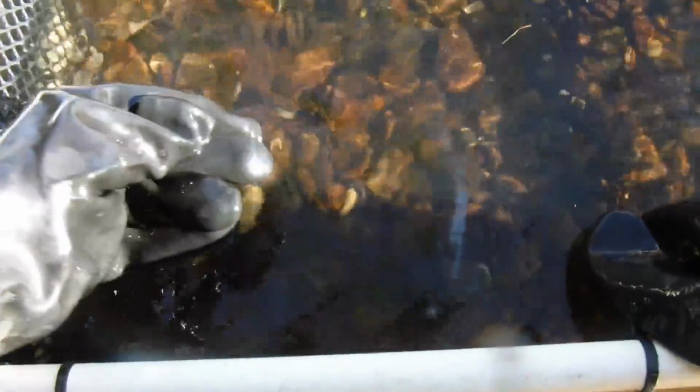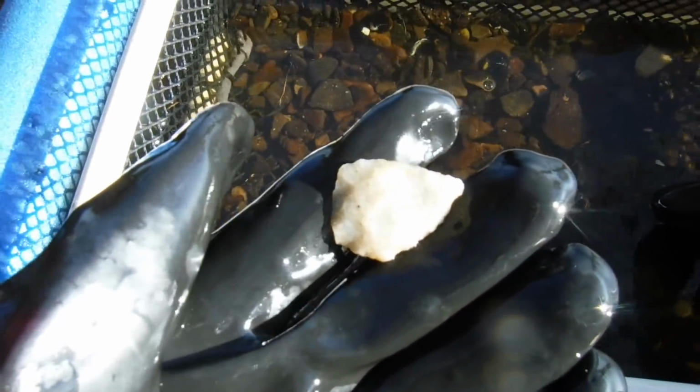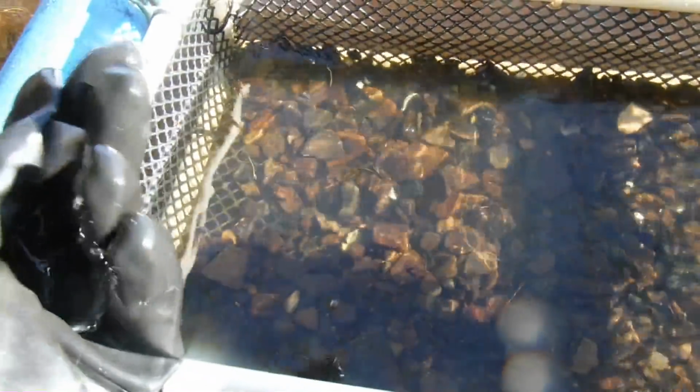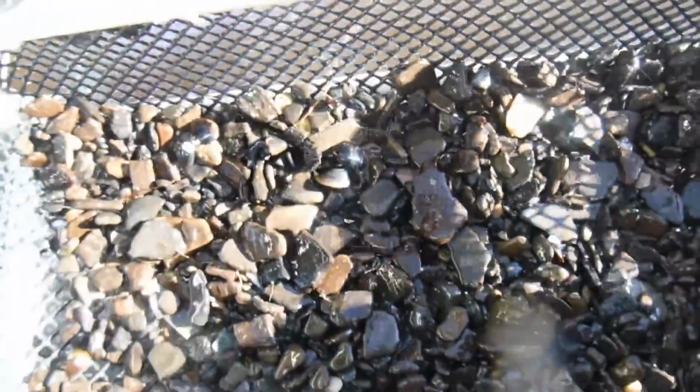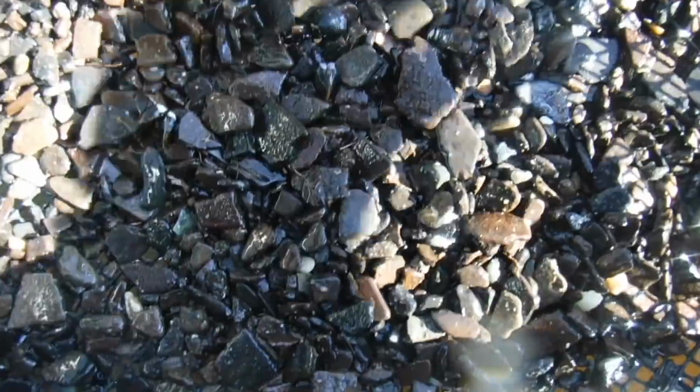I got my first little arrowhead point here. Check it out. Here it is. Look at it. Isn't that cool? Look at that. That's awesome. It's broke, but it's a start. And as you can see, there's no shortage of pottery. So you know the Indians were all over this place.